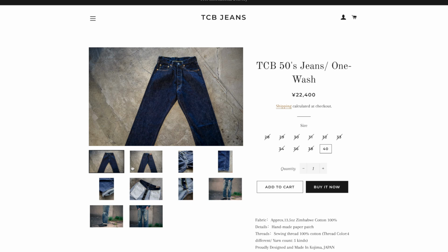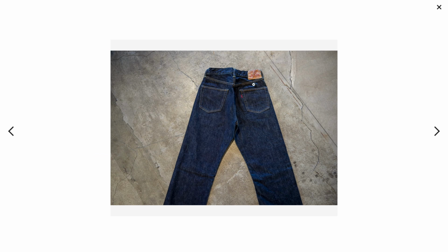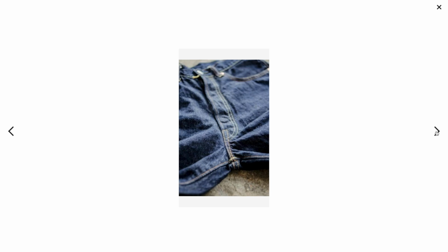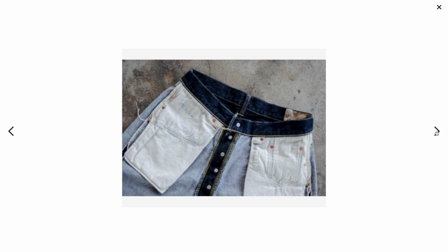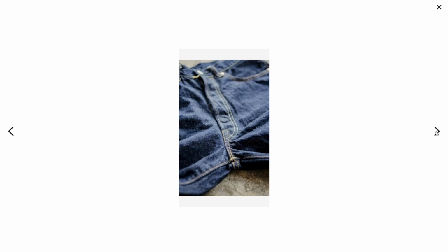So anyways, this is TCB's 1950s style jean. This is early 50s apparently, because it's still got the button fly. Still kind of the same 5 pocket as far as I know, but I think they slimmed it out just a little bit. If you want that high rise and all that stuff and the wide leg, I'm pretty sure that 1947 is your jam.